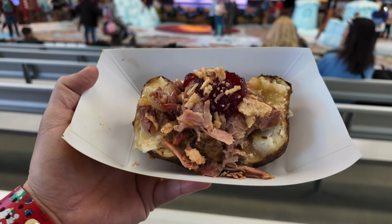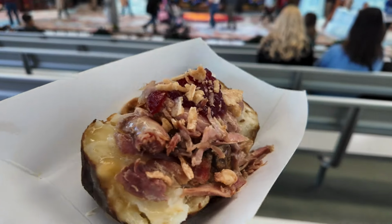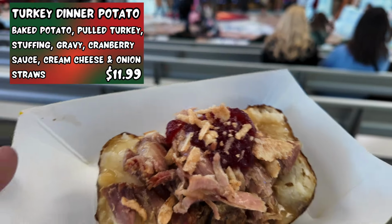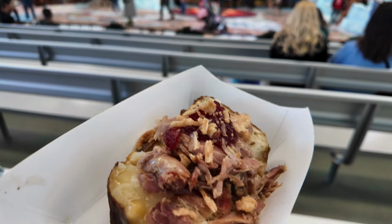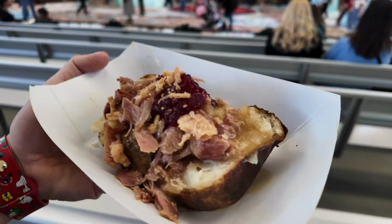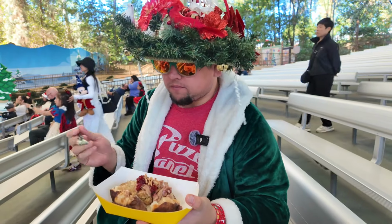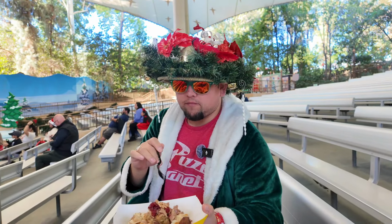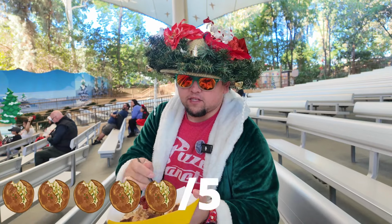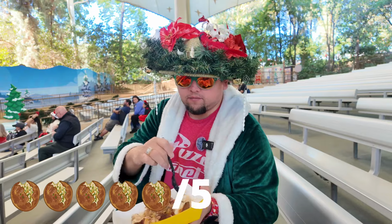And there it is. One of the items I was looking forward to most, the Thanksgiving potato. A hot baked potato. You got some turkey on there, some cranberry, some onion straws, some sort of stuffing. I'll put the ingredients on here. It's Thanksgiving dinner. It's perfect. It's wonderful. No, this is good. The beef one looked very good too. We'll get that another time around. But this is a 5 out of 5. This is a must-have. It's literally Thanksgiving. It's the holidays right here.